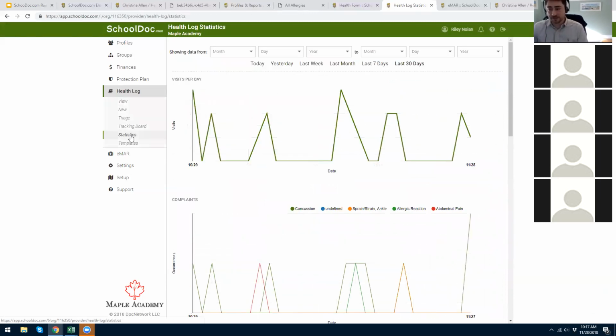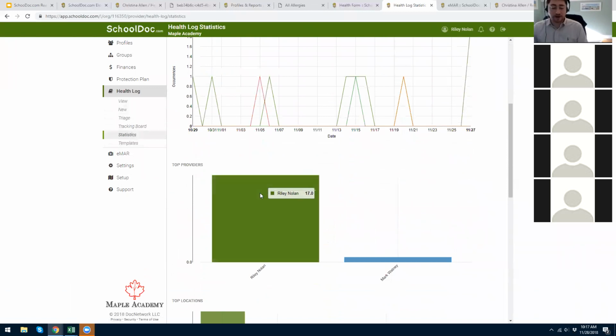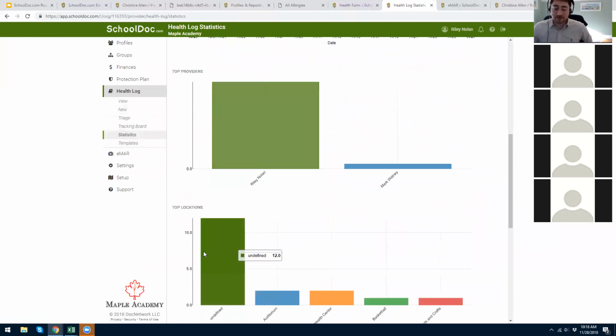To that end, we also have the statistics tab. So this is going to be some of that information in graph format. So you can put in a date range here. We can look at visits per day over time, different chief complaints, which providers are making entries. So there's an audit trail in the system. If you ever had to go back and say, okay, which staff member gave this medication or things like that, there's always a record.